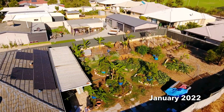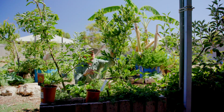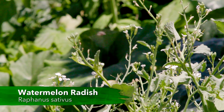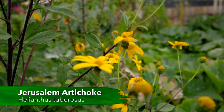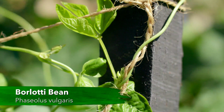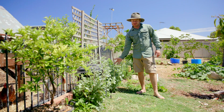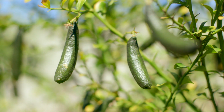We've got sage, thyme, oregano, mint. We've got a nice bay leaf there. We've got some basil growing, kale, dill, some marigold, watermelon radish, perennial onions. We've got some Jerusalem artichokes coming, zucchinis, cucumbers, pumpkins exploding out, beans, rosemary, an ice cream bean tree, broad beans popping up. This is a native, it's called a saltbush, and that is a native finger lime, the caviar of the bush.